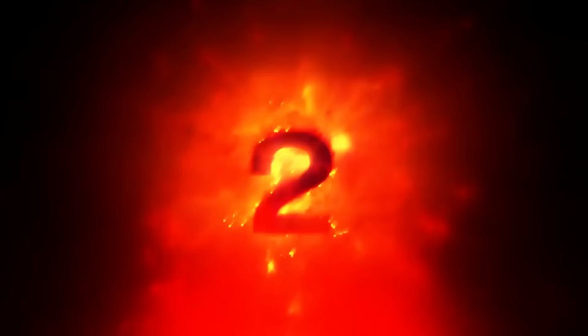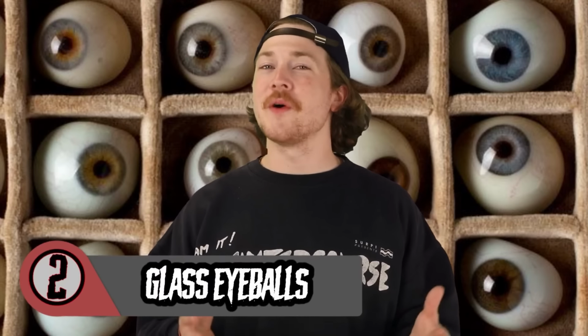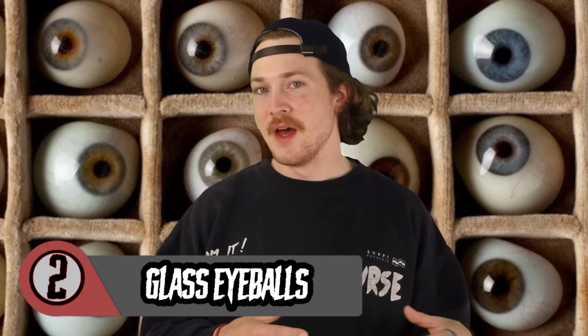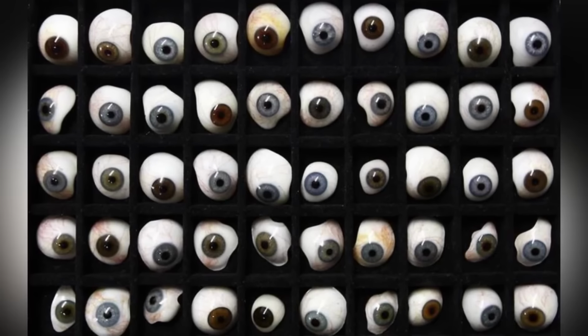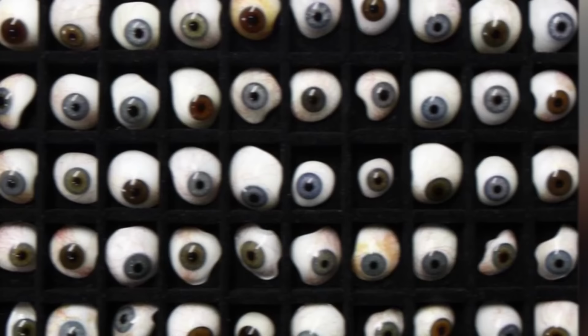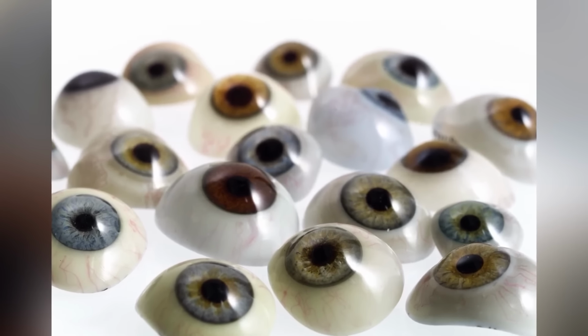Coming in number 2, we've got some glass eyeballs. They see you. In general, old school prosthetics fall under the Uncanny Valley classification. The folks making them didn't have the technology or experience to make them truly comfortable or convincing, so we often ended up with weird facsimiles of human body parts that are quite unsettling to look at. To be honest, I think the pirates had it right. Forget fake parts, let's just use peg legs and eye patches.